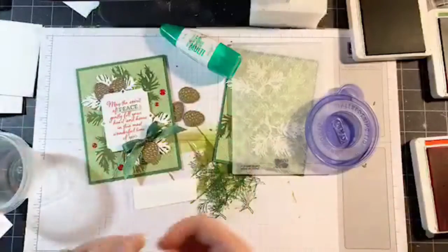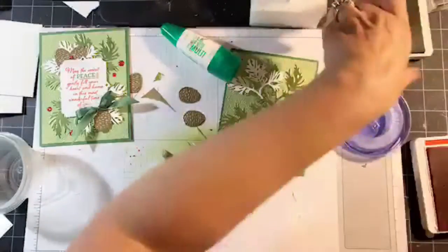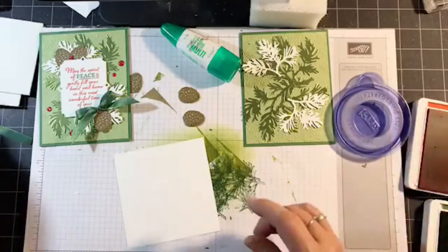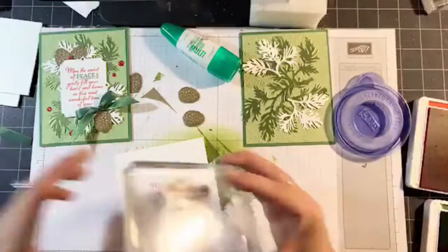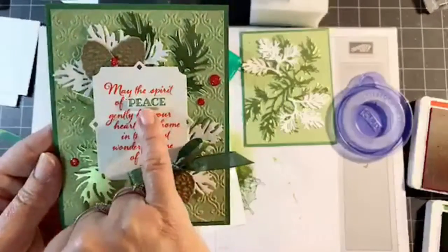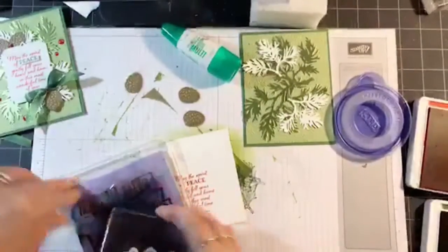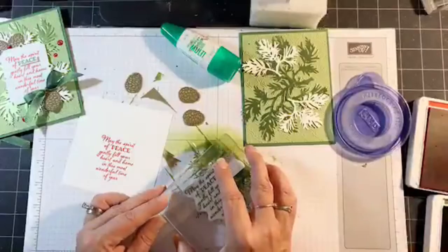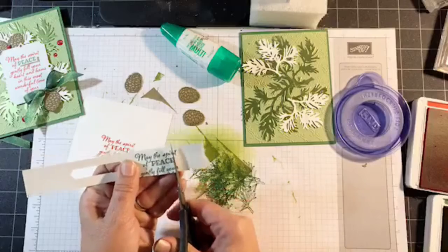Okay, there's my 3 pine cones. Now I'm going to wait to glue those in place after I do my sentiment. So let me make some room here so I can do my stamping. And what I've done is I've stamped it with the Poppy Parade. I'm going to go ahead and clean my stamp, because what I did is stamped it a second time and I have the word peace in garden green. I've got a little tiny piece of white here, and I just need the word peace.